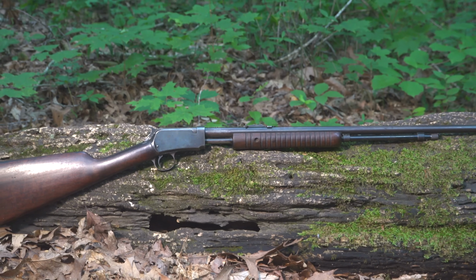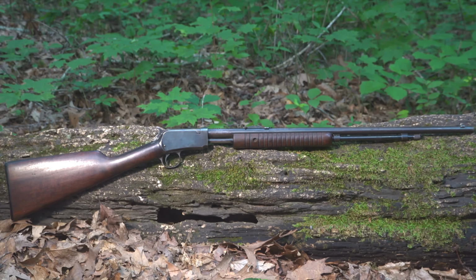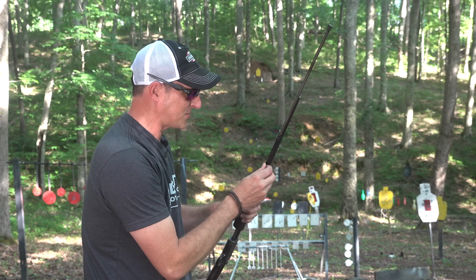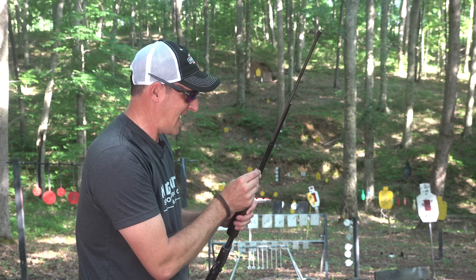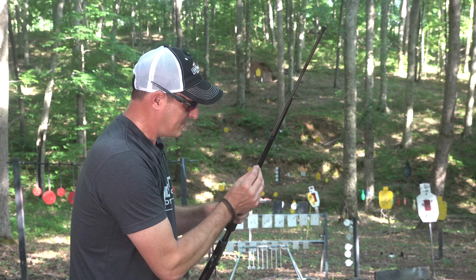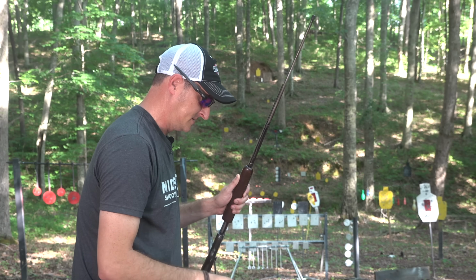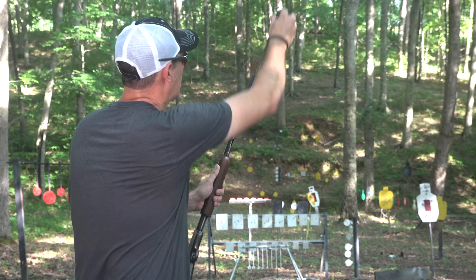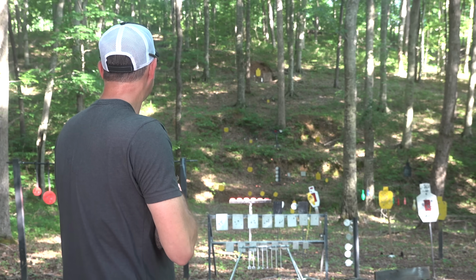It's not necessarily a tack driver. A lot of these were not really tack drivers because they were utility rifles. They were shot a bunch, they were hunted with, and they really weren't cleaned that great. So let me load up some CCI standard here, or subsonics, excuse me. All right, and close this. All right, let's go.